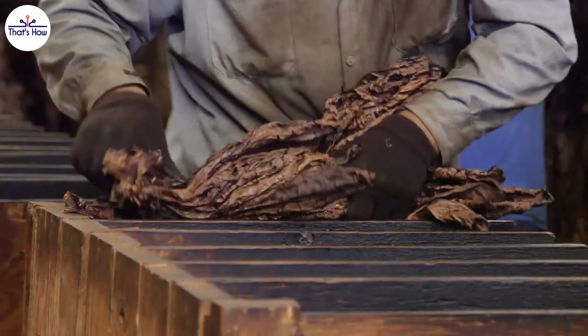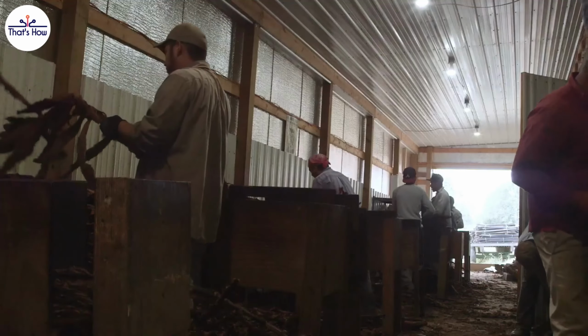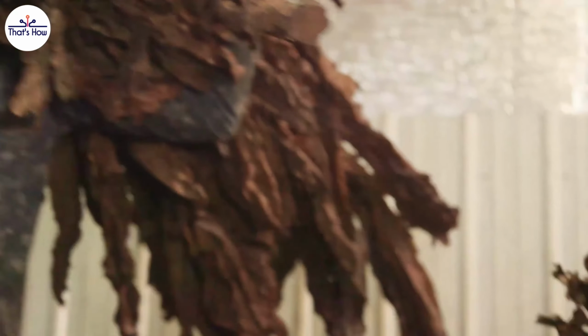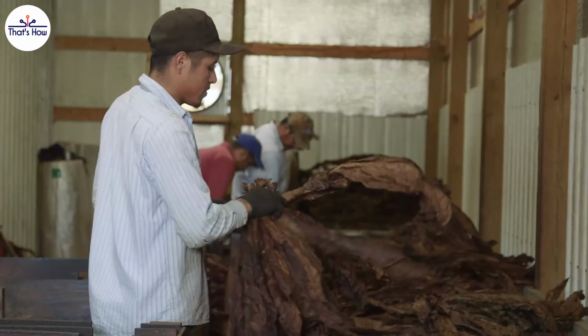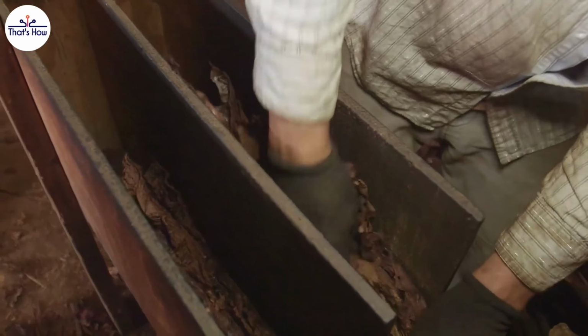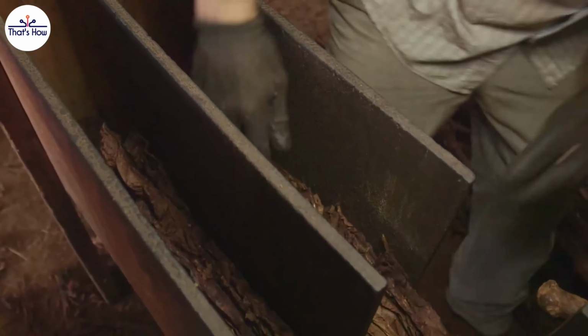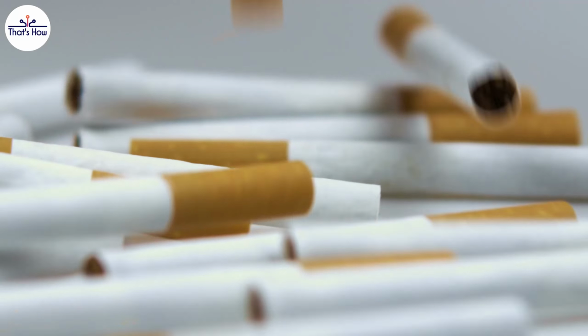Once cured, the tobacco enters the fermentation phase, a slow aging process that refines its taste, removes harshness, and enhances smoothness. During fermentation, the leaves are carefully stacked and covered, allowing natural enzymes to break down undesirable compounds. This aging process can take several months and is crucial for developing the rich, complex flavors associated with premium cigarettes.